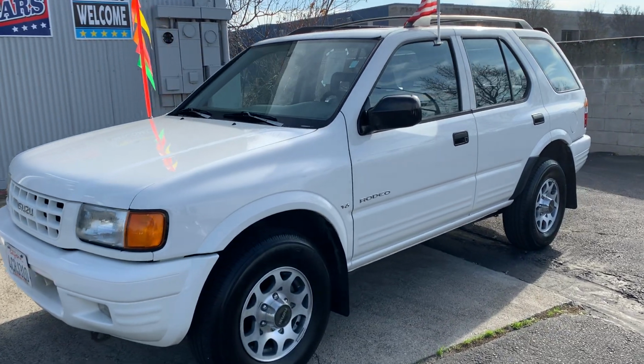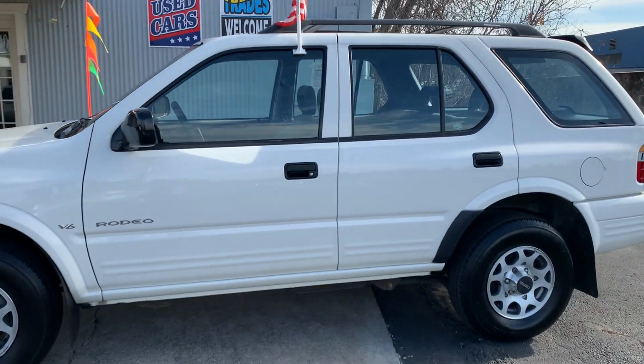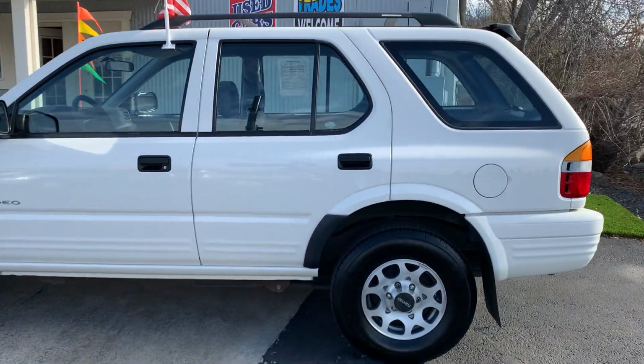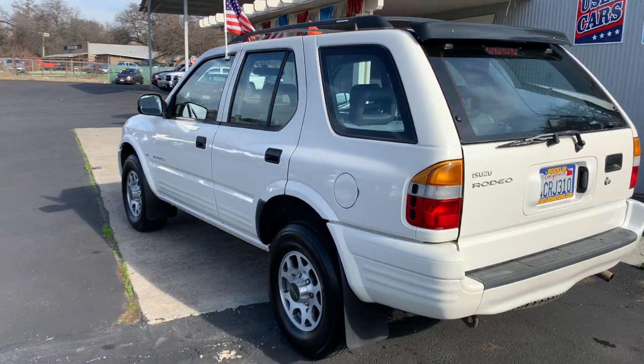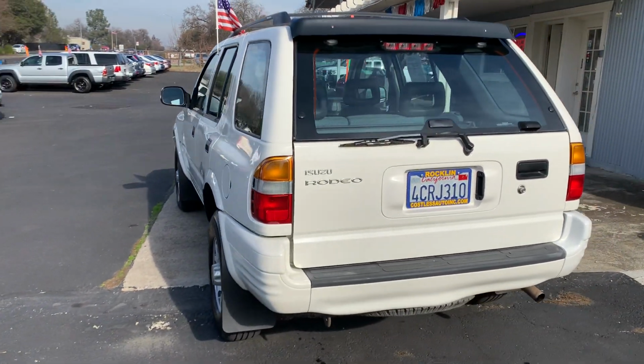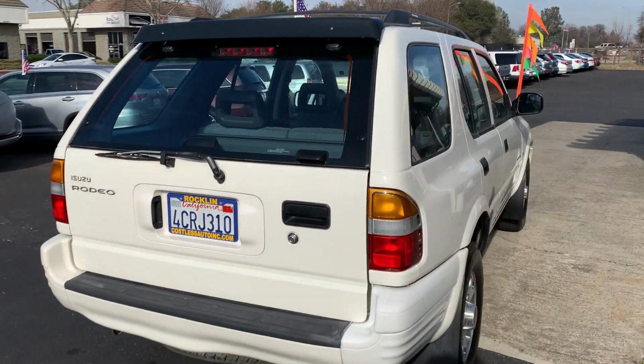Just got this in, a 1998 Isuzu Rodeo, 143,000 miles on it. Only two previous California owners, no rust underneath, clean AutoCheck history with no accidents, almost spotless all the way around it and on the interior.